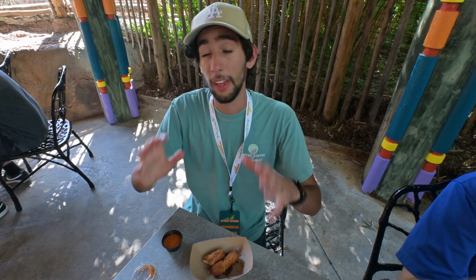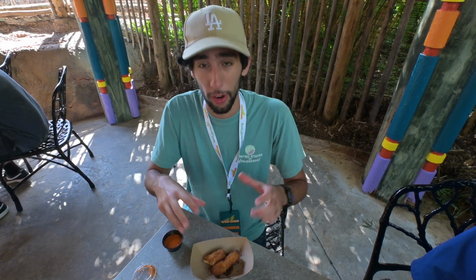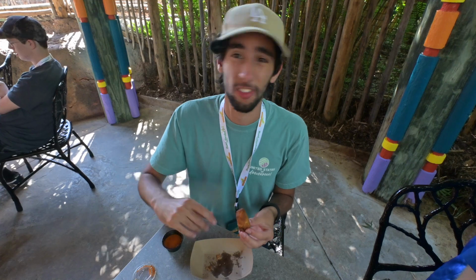The theme park market is competitive, especially in Florida. You are competing with a lot of parks with really, really good food options here in Florida. I'm not saying that this is gonna be the reason you come to Busch Gardens. I think this is a step in the right direction to up-leveling food options here at Busch Gardens Tampa.